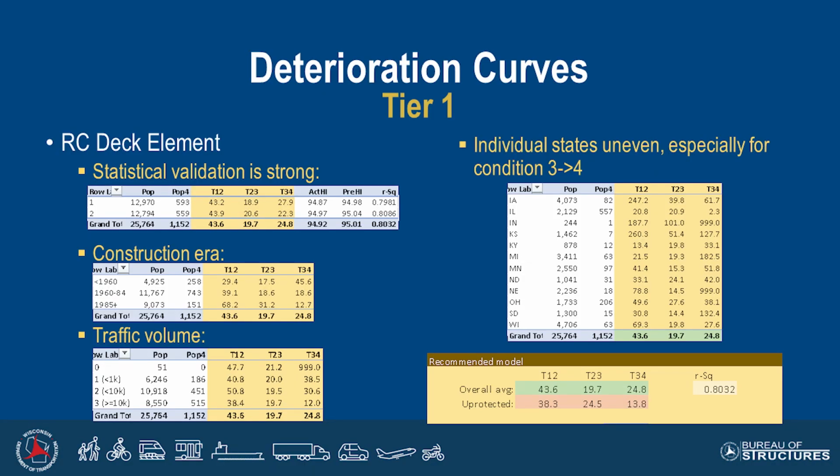Also showing a breakout of transition times based on construction era and traffic volume, but that table on the top right really shows the value of this study and pooling our resources together. You can see a large variance in the transition time state to state, but when we pool our data together, you get some better results at the end. And then at the bottom there is the overall results for reinforced concrete deck element, the overall average, but then also the unprotected value for decks without a wearing surface.